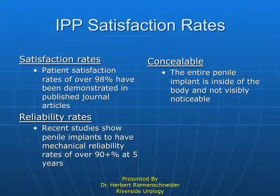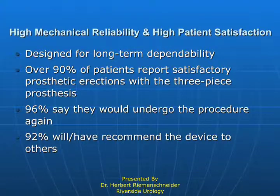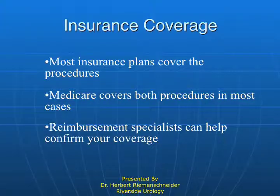Satisfaction rates are high. Reliability is better than 90%. I think the best testimony to its quality, though, is the patients. 96% of patients surveyed say they would do it again. Well over 90% have recommended this type of treatment option to their friends. It's covered by most insurance. Medicare covers it, sort of sets the standard.